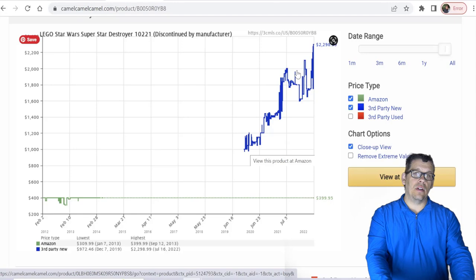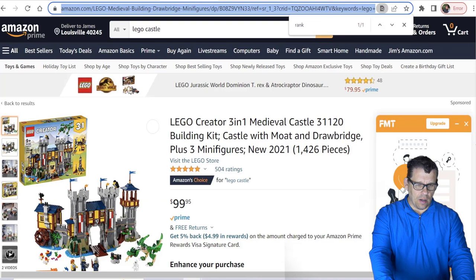But let's start to get a little bit closer to apples here. This right here, this is the LEGO Creator 3-in-1 Medieval Castle, set number 31120. This set is very affordable at $99.95. This is a set that I don't own yet, but I'm probably going to get it in the near future. And this set is great. I've talked about this set in the past.